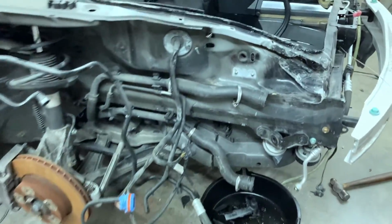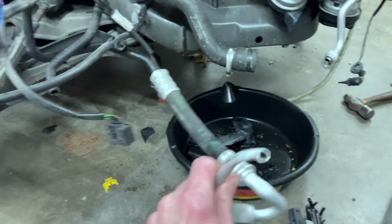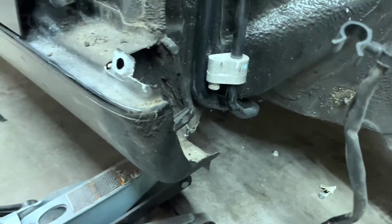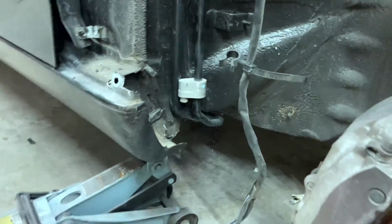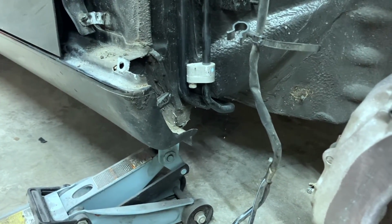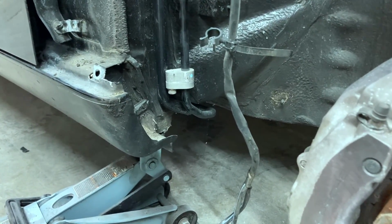All right, so I've got this AC line off everywhere. There it is, like that. I've got it off of everything except for where it goes down to this right here, and I cannot get this screw loose right here. So about snapped an Allen wrench even trying to loosen it up. So I'm gonna have to do the thing I hate to do on this.